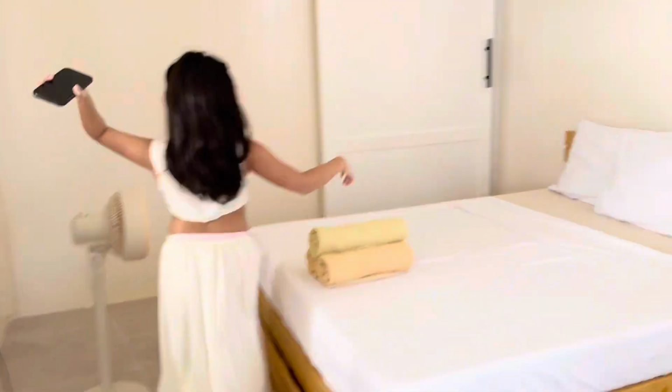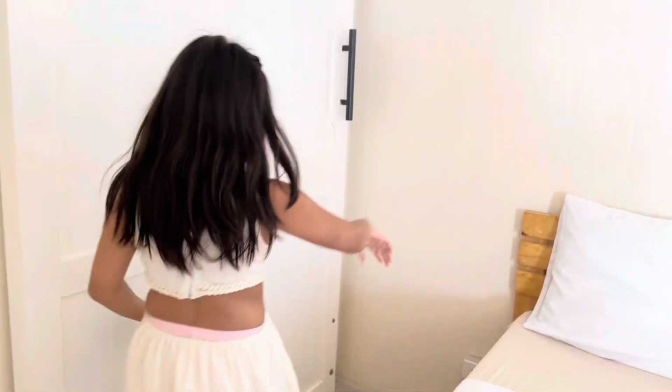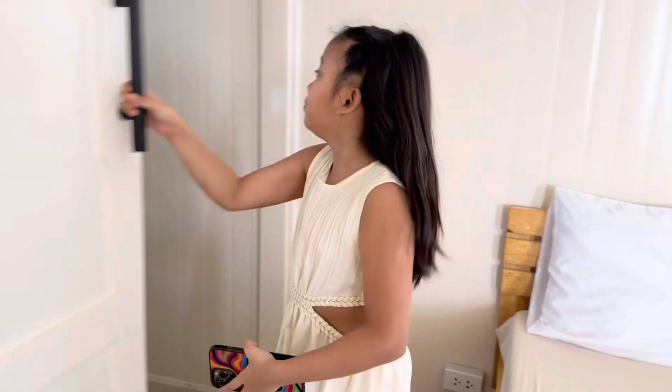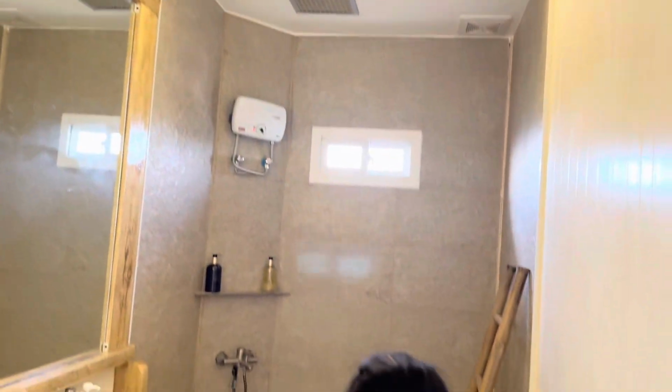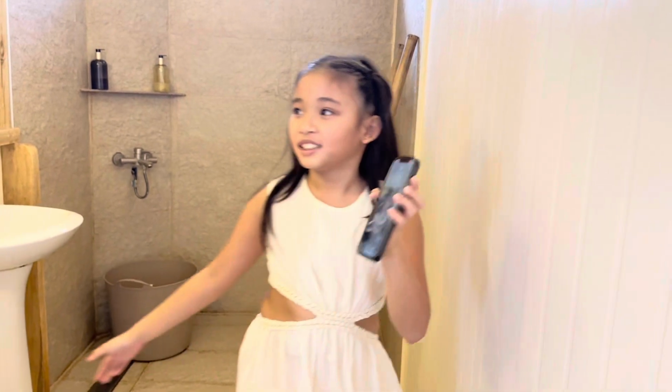Now let's go to this last secret door again. People think it might be a closet. No, it's a bathroom. Ta-da! Come in, come in. Wow, look at that. Wow, you guys. So, ta-da! So that's it for the second floor, you guys.